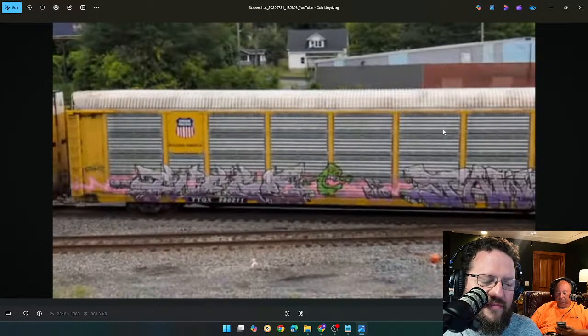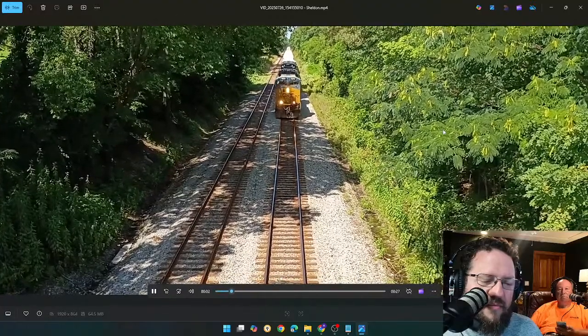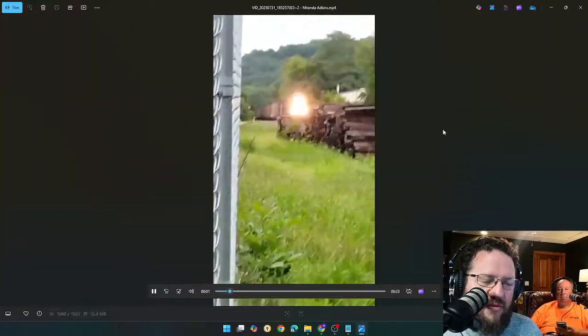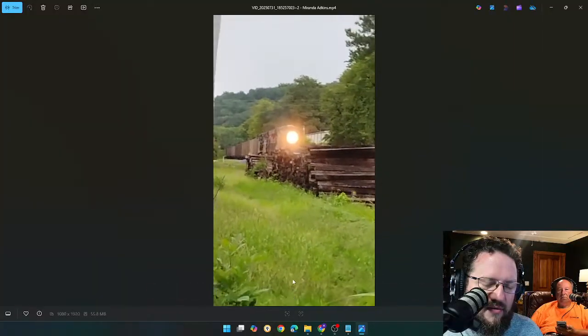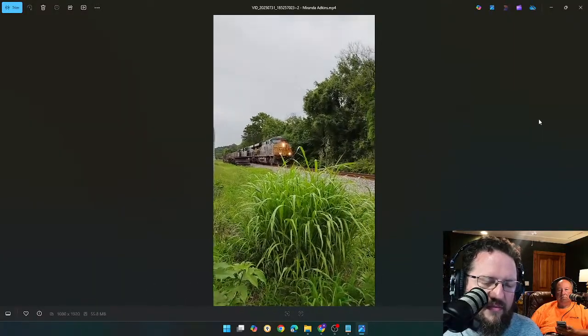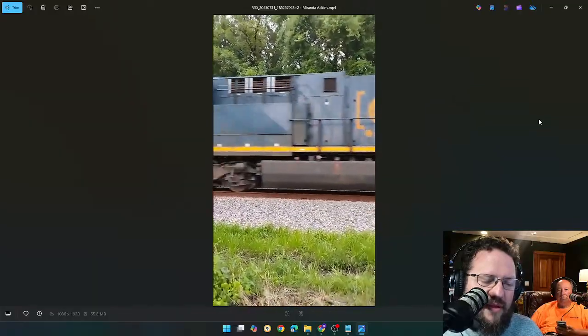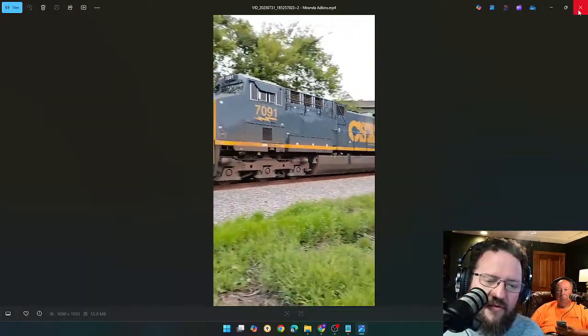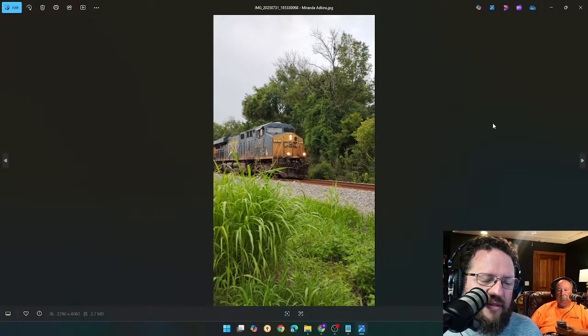There's the Ghostbusters Slimer. This is the one up on the bridge. This is the one, the CSX coming by. Well, if I can get it to go play. There we go. 727. That file format is the one that I normally even make our videos in, and even it is struggling for some reason. So there's something not happening right with my computer. But that's the still of it. That's 727.